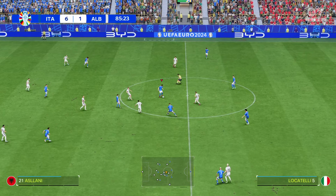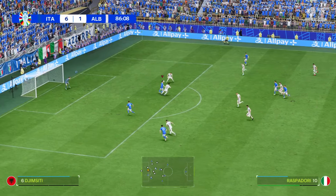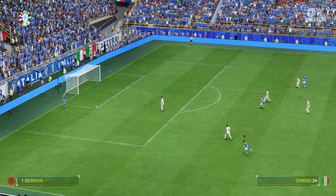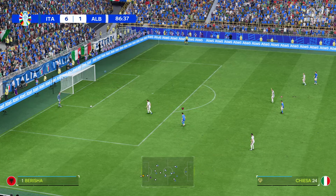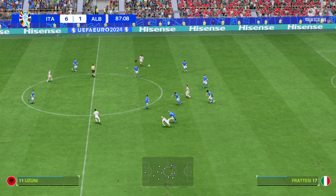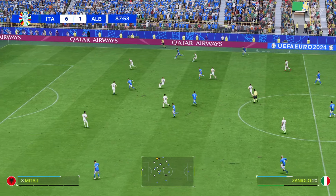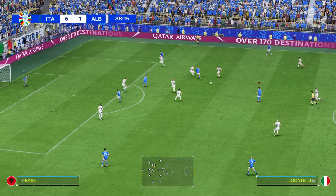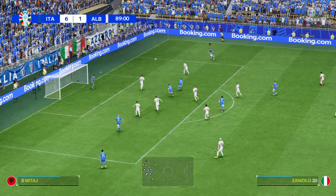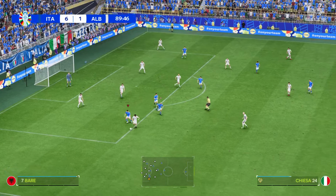Did well to win the ball back. Di Lorenzo, cross-fired over. Well, he missed the target and then some. Wide it went. Zaniolo. Locatelli. Oh, fancy footwork. Shot blocked, but still alive. Well, they kept their shape defensively. Job done for now.